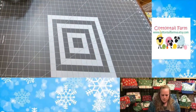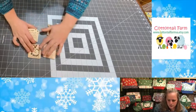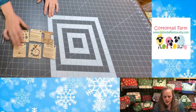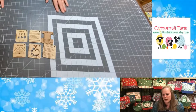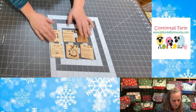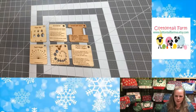Then I have, these are mini helpers. Now mini helpers are just little 2.5 by 2.5 inch square items. And you can see close-up pictures on Etsy. And I know I'm getting way off center here. I think my camera must have moved. Okay, I fixed the camera a little bit better so you can see.